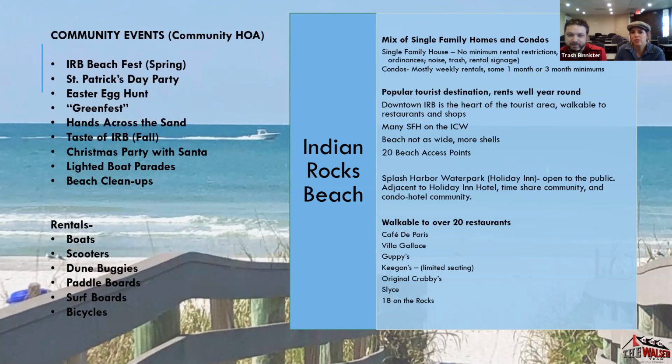So one of the cool things is, again, Indian Rocks Beach is very walkable. There are well over 20 restaurants, and there's new restaurants coming. I feel like once a month, it seems like we've got new restaurants coming in. But like Cafe de Paris, Villa Galassi, Guppies, Keegan's, the original Krabby Bill's, Slice, 18 on the Rocks. We now have the new brewery and Antidote. And then there's also Beach Wave Grill that's new. So there's definitely a lot of great places to eat.